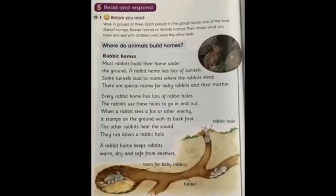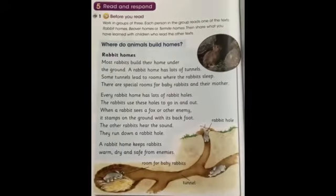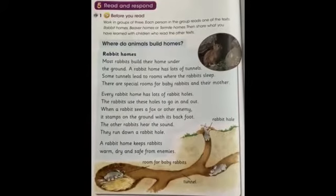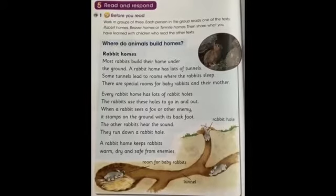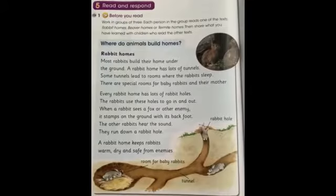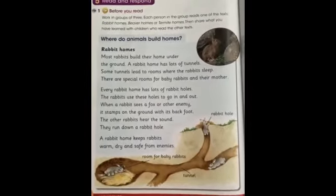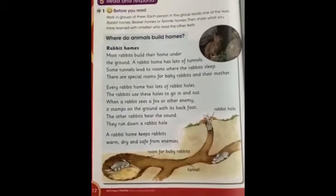Now, exercise number 1, before you read, we should work in groups of 3. Each person in the group reads one of the texts: rabbit homes, then share what you have learned with children who read the other texts. Now, let us listen to the rabbit's home, then we will discuss.